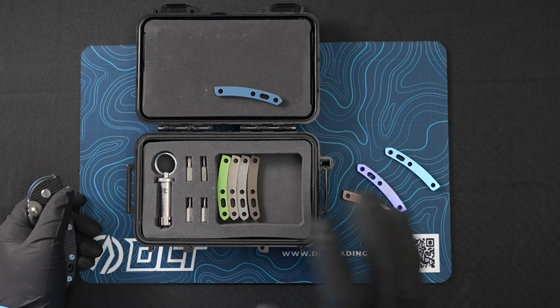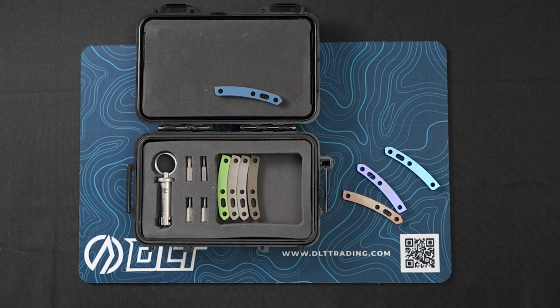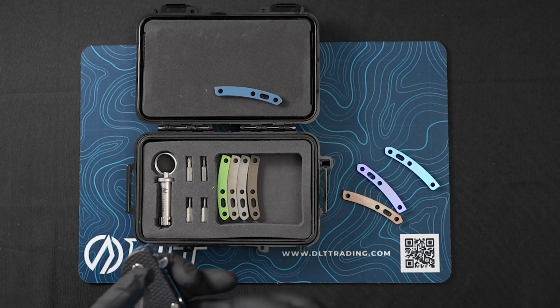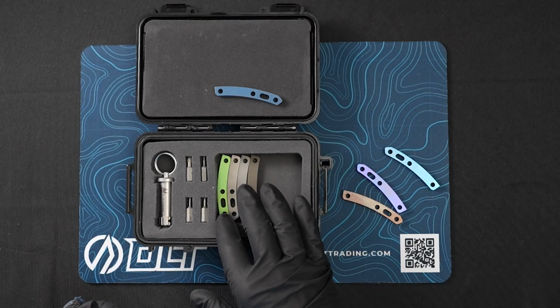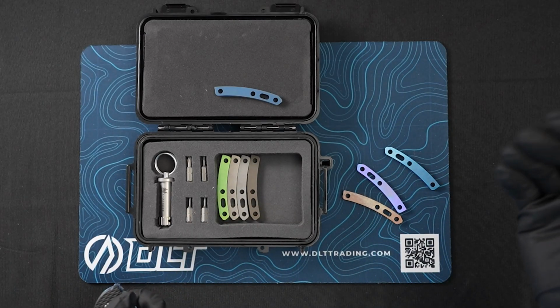Price point on these, they are all titanium, and again, they're available in anodized finishes, battle working finish and stonewashed, made of titanium, made in the U.S. in Ohio, and those run $85. And those are available currently if you look in the Hinderer knife section under parts and accessories.